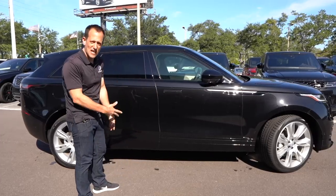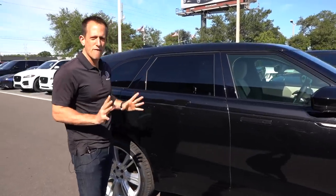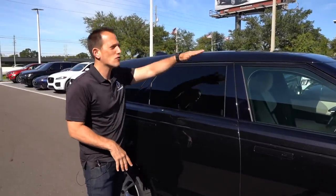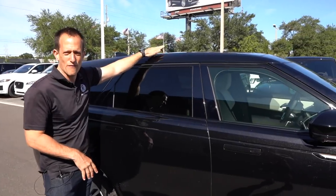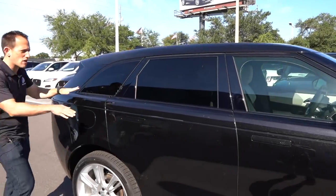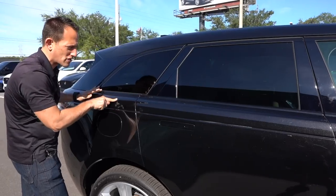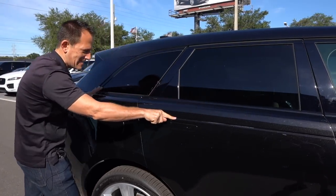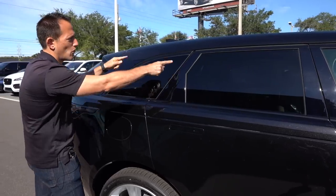Like I said, this thing with all-wheel drive is more capable than you think. One of my favorite parts about the Velar is that there's no roof rack on top. It's nice, smooth. This one has the full glass roof, which is a very nice touch. And then coming towards the rear, a very strong body line runs down the whole top portion of the door, and a very strong indentation the whole width, almost the length of the vehicle.